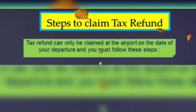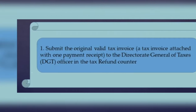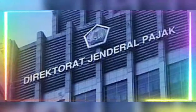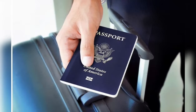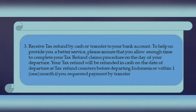Steps to claim tax refund. Tax refund can only be claimed at the airport on the date of your departure, and you must follow these steps. Number 1. Submit the original valid tax invoice, a tax invoice attached with one payment receipt, to the Directorate General of Tax or DGT officer in the tax refund counter. Number 2. Show passport, airline tickets or boarding pass and the purchased goods as accompanied baggage. Number 3. Receive tax refund by cash or transfer to your bank account.